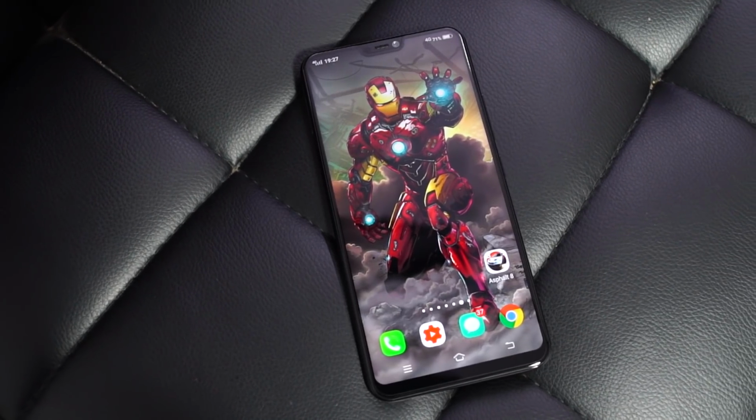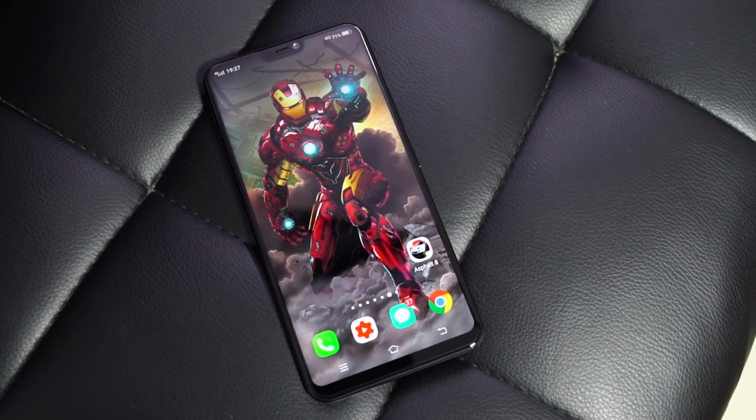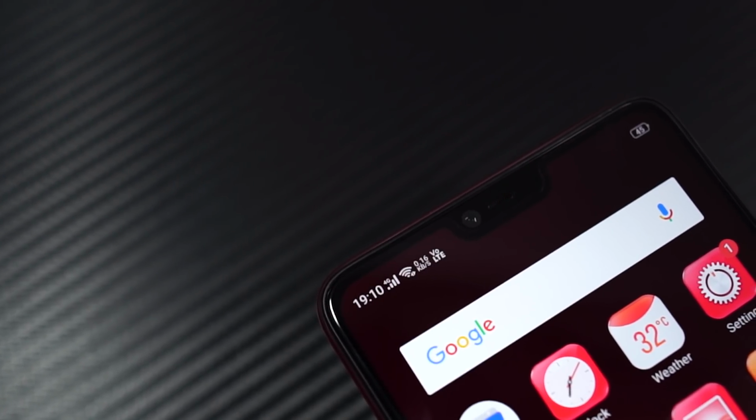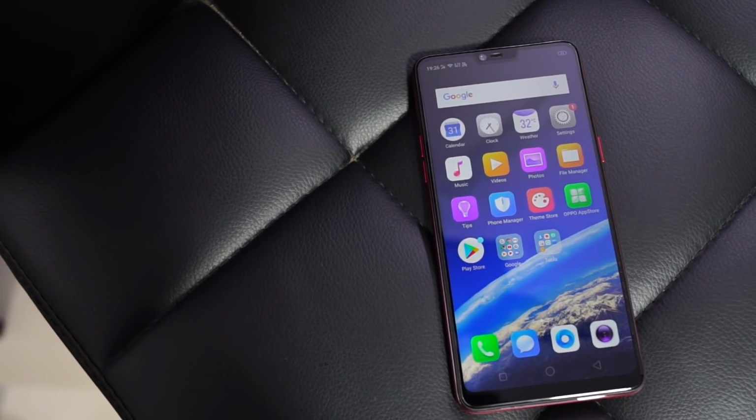This phone sports a 6.23-inch in-cell display with Full HD Plus resolution, with the new 19:9 aspect ratio and the notch at the top just like the iPhone X. It also comes with a 2.5D curved Corning Gorilla Glass 5 for protection.